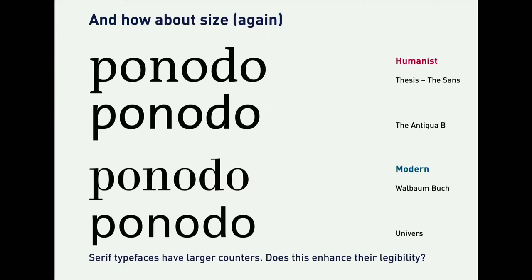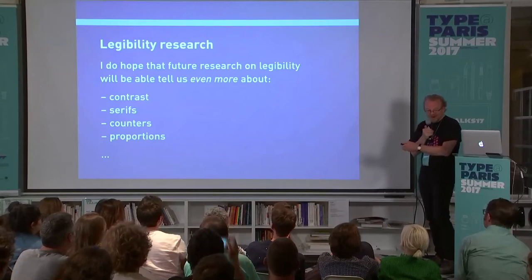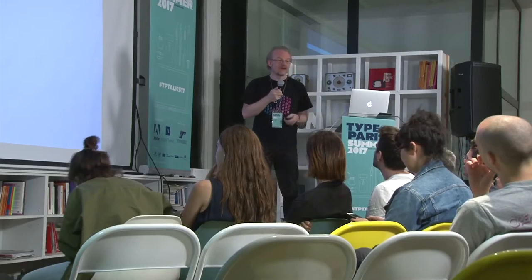These are the things that I think researchers should be looking into. So I hope that future research on legibility will tell us even more about contrast, serifs, counters, proportions, everything that's important to typeface design. Until now, we don't know. These are the things that are important. That's what we are doing all the time. But research is not telling us very much about these things.